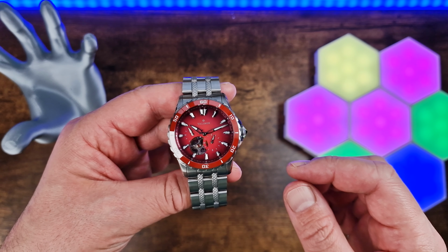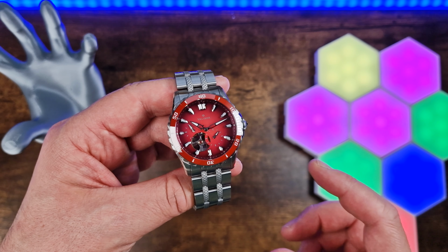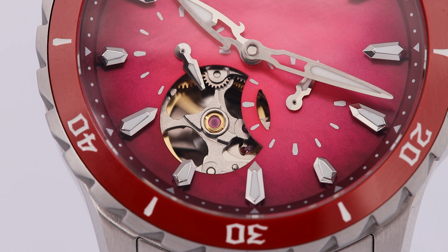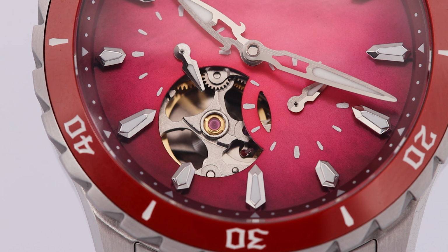But anyway, aside from that deep fumi mother of pearl dial, what really is one of many, many striking features of this dial, perhaps the best part for me and something which I simply can't wait to talk about, is this fantastic open heart offset from the centre and positioned between the 6 and the 8, and offering the wearer a quite stunning glimpse into its movement and its beating heart.